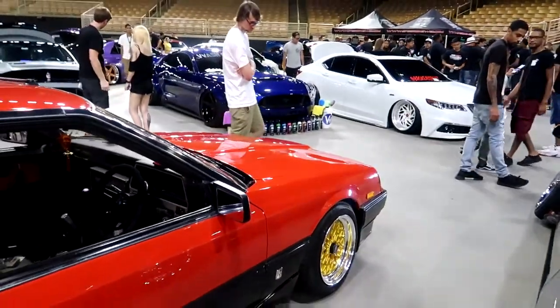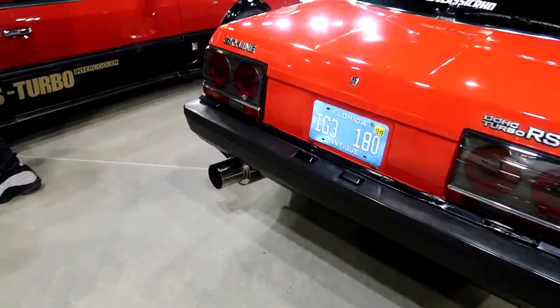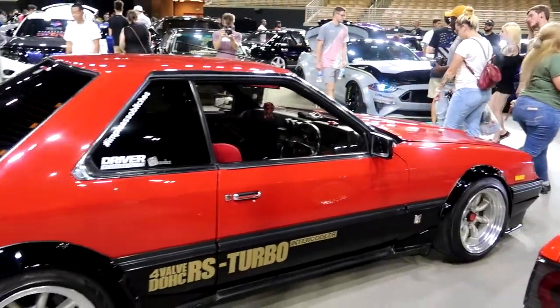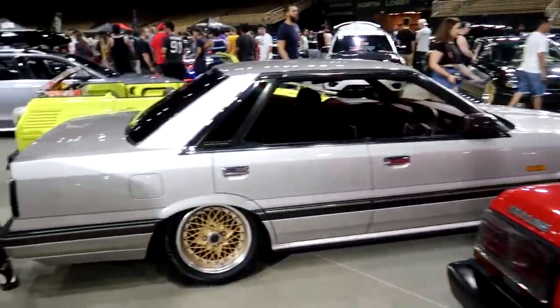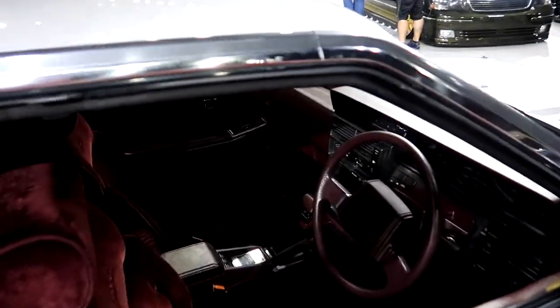You never see R31s anywhere. And you got nice fat exhaust on it, you know, modernize it. And then there's another one, almost same spec. And then would you look at that? A four-door R31. Look at this interior.